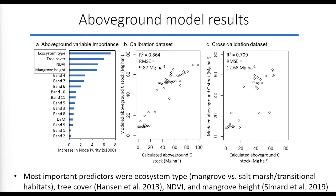So I made a separate model for the above ground carbon stocks. There's far fewer data points here. It's a lot of work just to get one carbon stock for one plot here. So far fewer data points, and it's just one data point per location rather than coring down into the sediment and looking at all of those different intervals within the sediment.